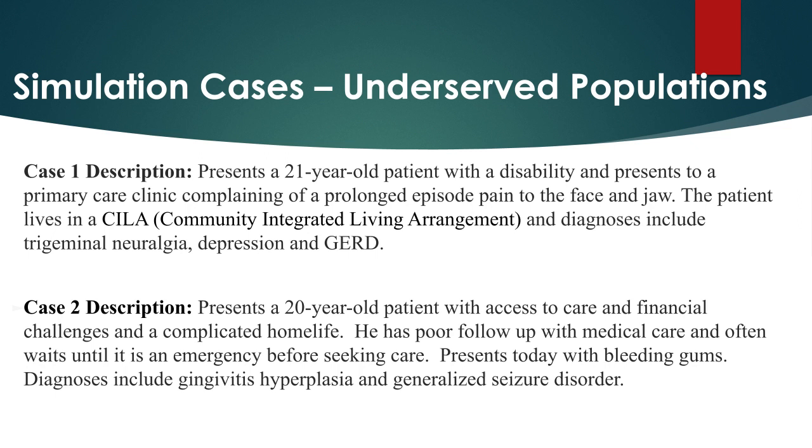The other thing that faculty did was develop 2 simulation cases, which are medication-centric oral health cases. Case 1 presented a 21-year-old patient with a disability who came to the primary care clinic complaining of prolonged episodes of pain to the face and jaw. The diagnosis included trigeminal neuralgia, depression, and GERD.